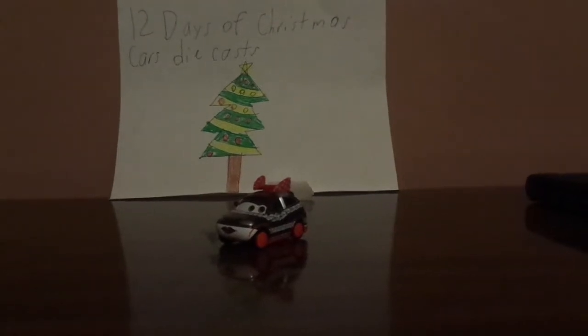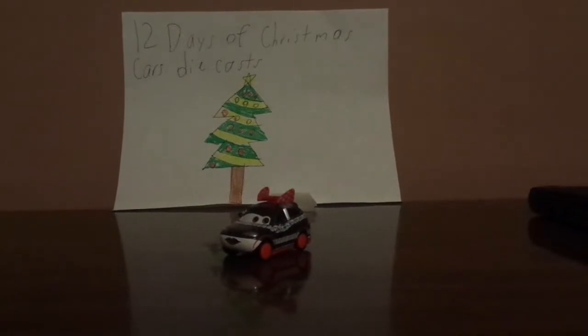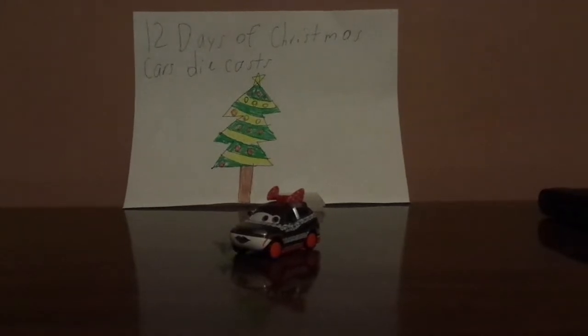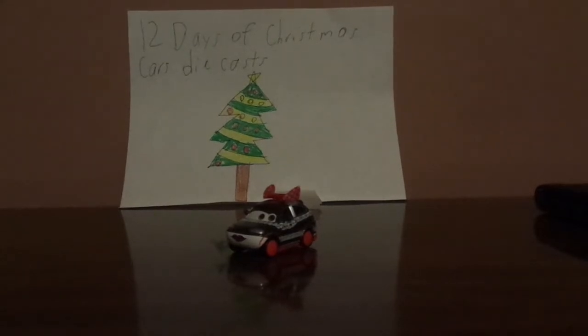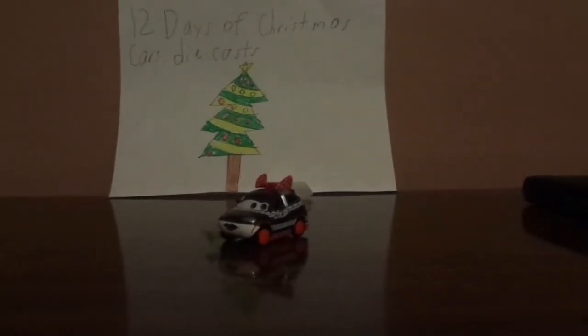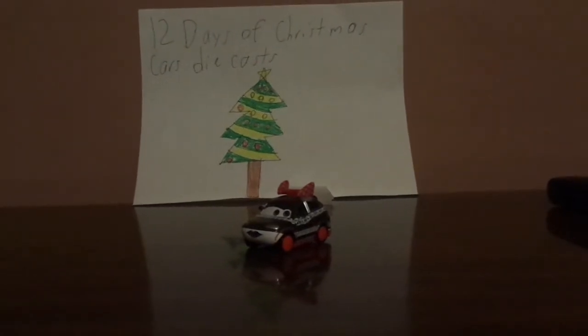Today, we're gonna take a look at Chisaki, one of the Japanese tuners from Cars Toon in Cars 2. So basically, I chose this girl here because apparently I felt like the Cars Toon diecasts needed a bit more spotlight. So anyway, let's get right into the review.